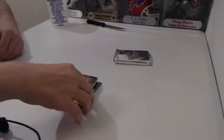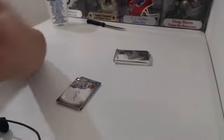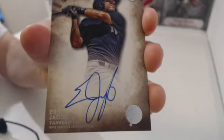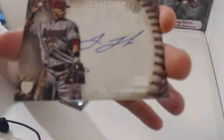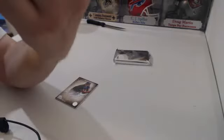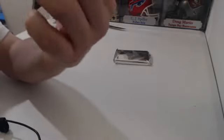Pack 7. For the Boston Red Sox, jersey autograph, Sean Coyle. For the Yankees, Jagielo. For the Arizona Cardinals, Jake Lamb. Arizona Cardinals, listen to me. Arizona Diamondbacks, Jake Lamb. For the Mariners, numbered to 150, Gabby Guerrero. For the Rangers, Luis Ortiz.